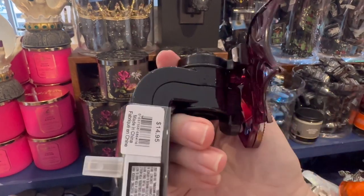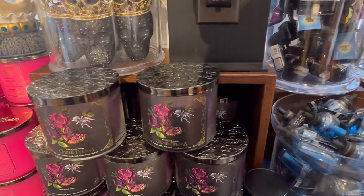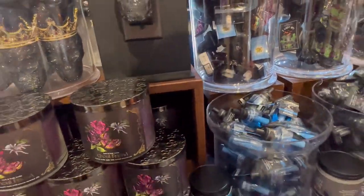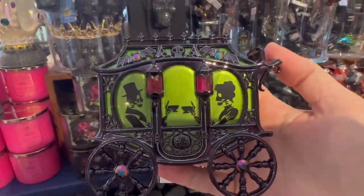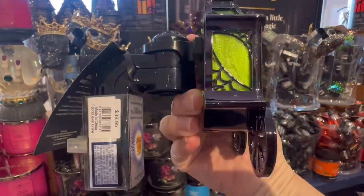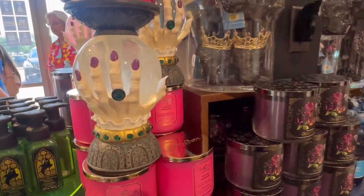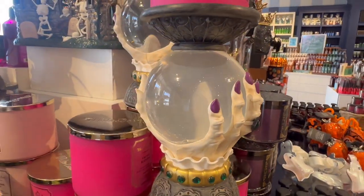Oh my goodness, look at this bat. Okay, I actually really liked that bat. I thought he was very sparkly and very pretty. And here's that carriage that everyone's really excited about. I was lucky, my store actually had the carriage snow globe, and that one will be coming up very shortly.